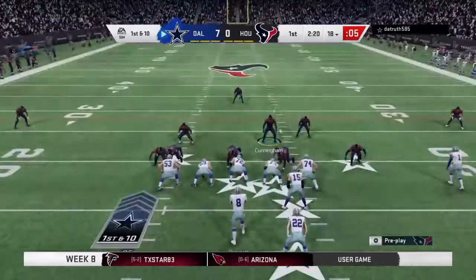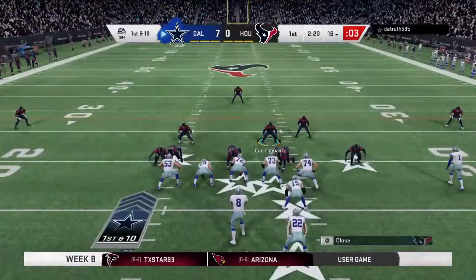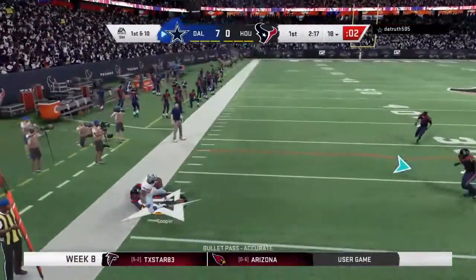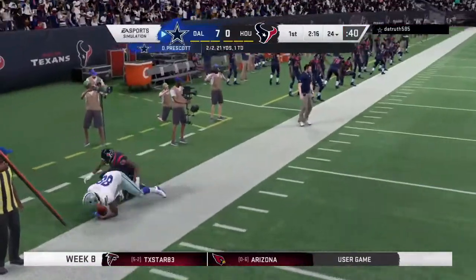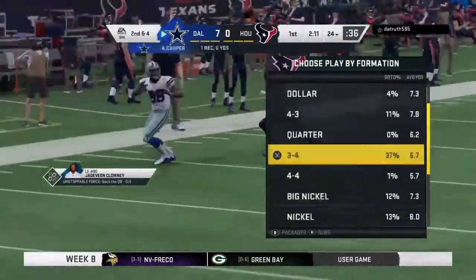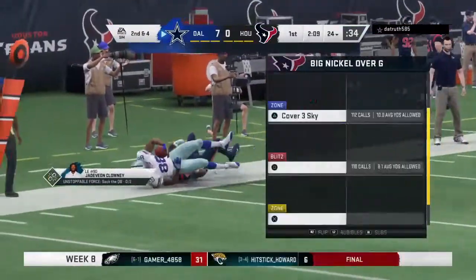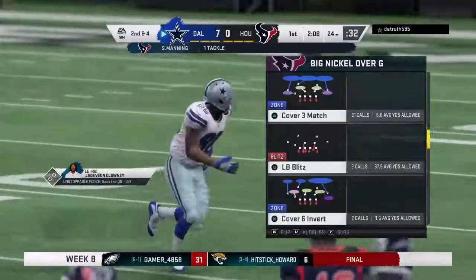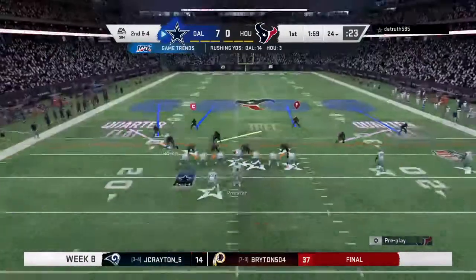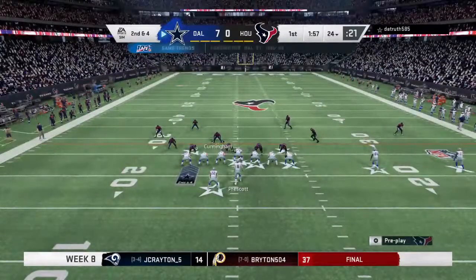Prescott now after the fumble recovery. And there is Amari Cooper, his first catch. A gain of 6 there on first. Amari Cooper, it's a pickup of 6. Brings up 2nd and 4.